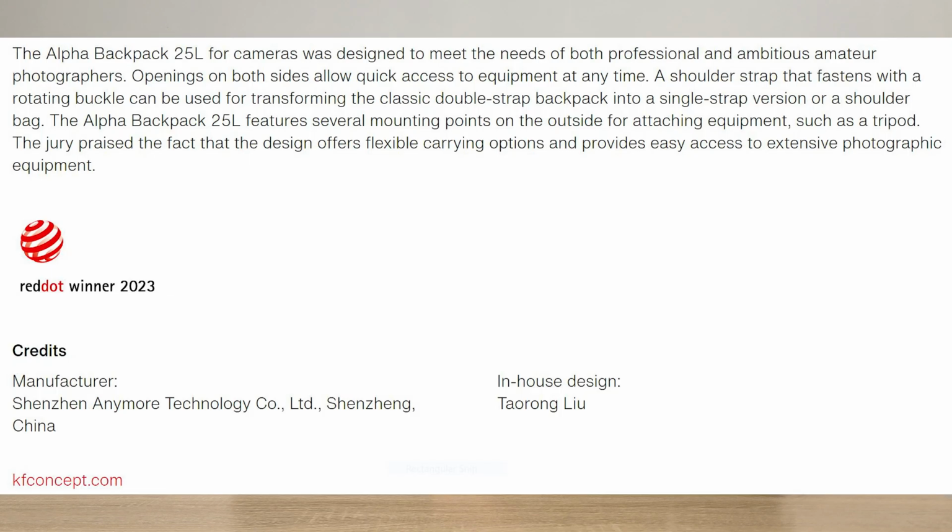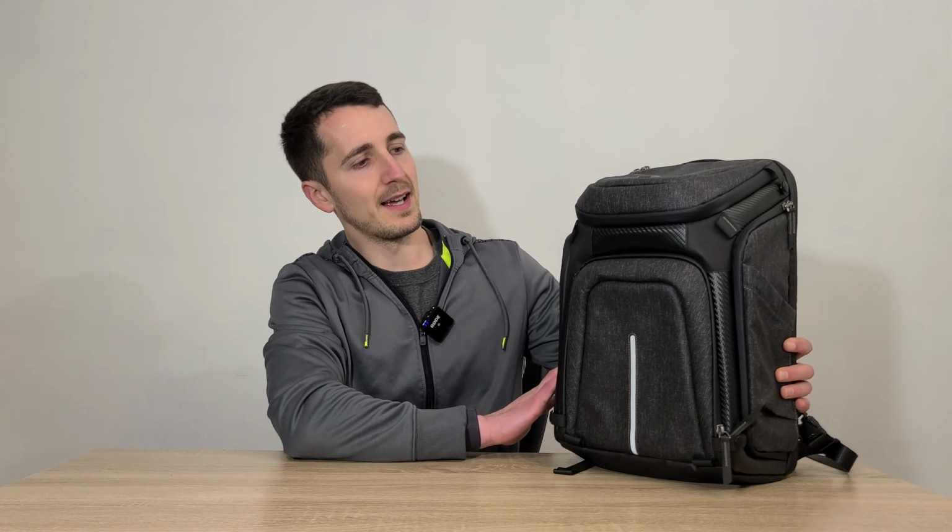Today I'm going to be reviewing the K&F Concept Alpha 25-liter backpack. In my opinion, this is the best overall everyday carry as well as photography backpack that I have personally seen. And it's so well designed that it actually won the Red Dot Award for Best Camera Bag in 2023. And yeah, you'll see soon how many features it has and just overall how well designed this bag is.